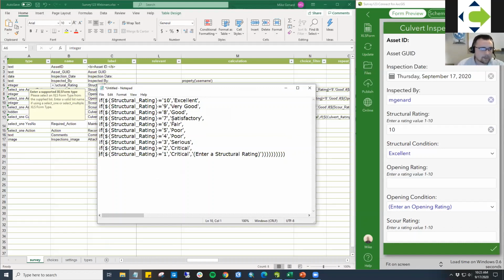And you can see the different options. So as the users go down and they enter lower and lower values, again, the condition, the rating of that culvert is going to be worse. So we can see we've defined each one of the possible values that a user can select from their constrained values between 1 and 10. And we've created, if those conditions are met, so if they put in a 2, calculate my answer in this survey item to equal this input. So again, if they enter 10, their condition is going to be excellent.